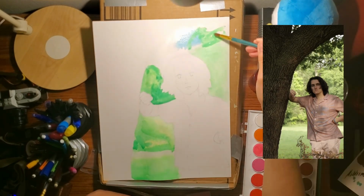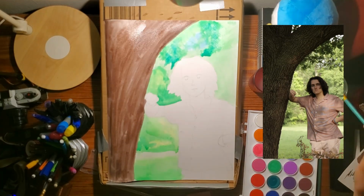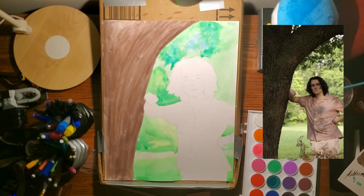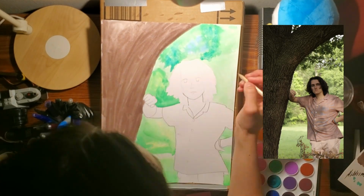Point being, starting artwork is cheap. You don't have to have anything other than just literally a piece of the cheapest paper you can find and a pencil, and then you can start learning the basics. Start having a good time. Or maybe you'll find out you don't like drawing, and then you can learn another hobby. I don't know. Do something. Just do something, you know?